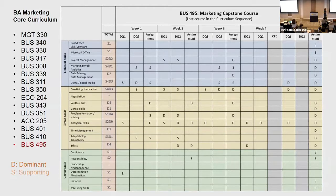Then we decide whether that activity helps the student practice that skill dominantly, which we gave a D, or as a supporting concept, which we gave an S. This is an example for a capstone course, the Marketing Capstone course. You can see that, for example, digital and social media has 4 S's and 3 D's. In week 1, DQ1, digital and social media, analytical skills, and determination got an S. For DQ2, marketing and web analytics, creativity, and adaptability got an S.